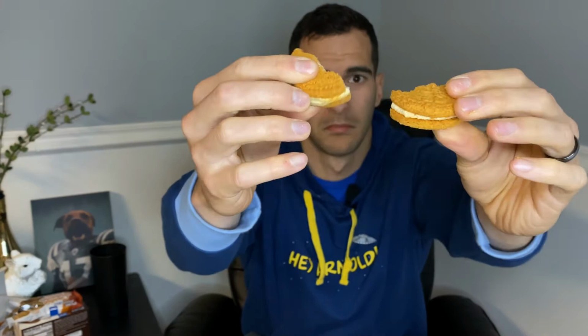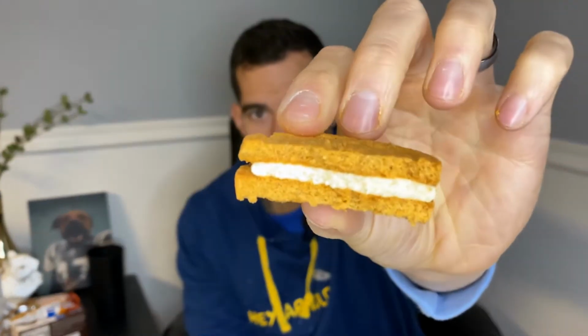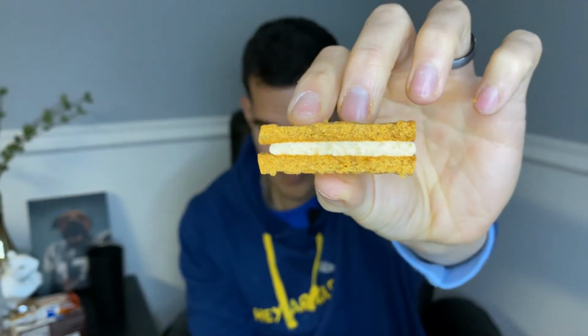Cookie is very like Belvita breakfast biscuit-y. If you've never had those, I just like saying Belvita breakfast biscuits, but this does remind me of those. It smells like a Snickerdoodle. See if there's a crunch. Oh. All right, well, here's the inside. My dog is right here watching my every move. Ooh. All right, let's see what we got.